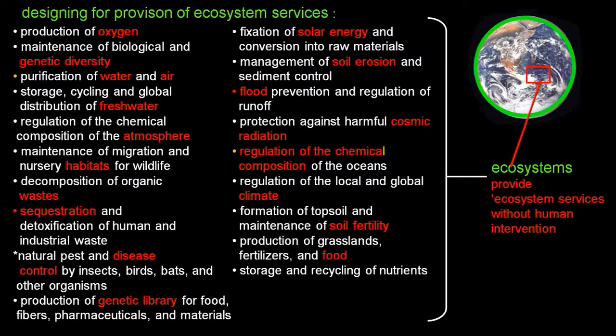It produces oxygen, enhances genetic diversity, purifies water and air, and so forth. And nature does it for us for free. It can do it without human intervention. And so what we need to do now is to try and bring these into the city. And so this is another justification for bringing ecosystems in.